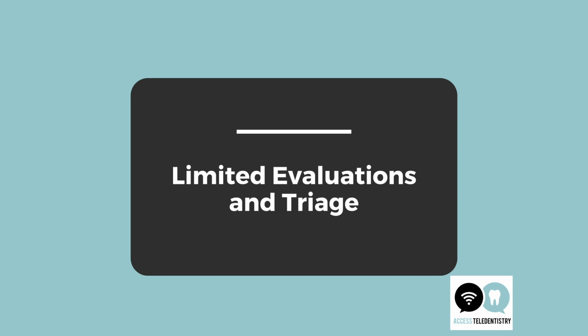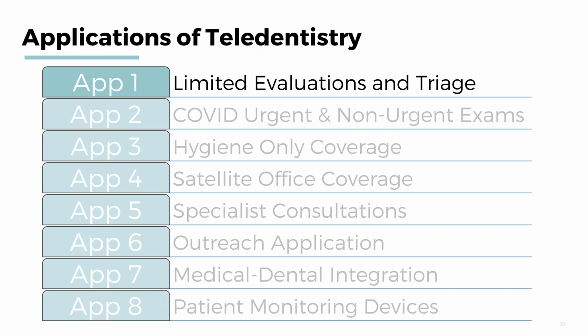We're going to get into limited evaluations and triage. It's the first application step in teledentistry that I've been discussing with providers across the country. The main purpose of this is to help triage an emergency or not, and to keep you safe from being exposed to COVID-19. So using teledentistry for emergency triage is just one layer of protection, allowing you to engage somebody before you decide to go and risk exposing yourself and your staff to them.